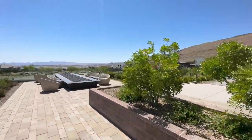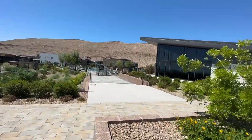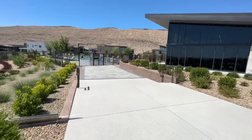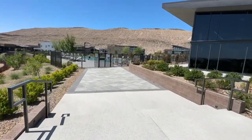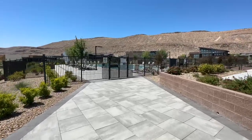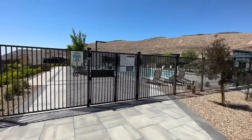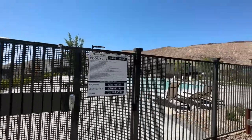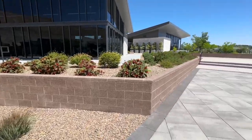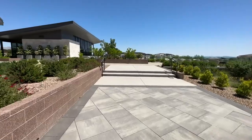Love the architectural details of this community. A lot of asymmetrical roof lines, which is very modern, very cool. And then you have the community pool right here. Summer's here. Why isn't the pool open yet? 9 a.m. to 10 p.m. Okay, well, I'm gonna head back to the car while Damien takes some drone footage of this community. See you guys on the flip side.